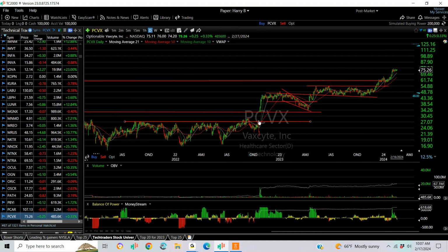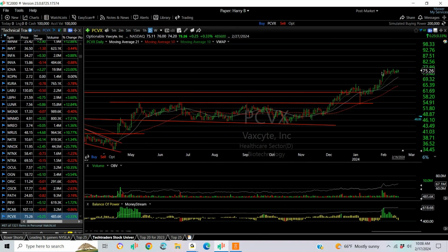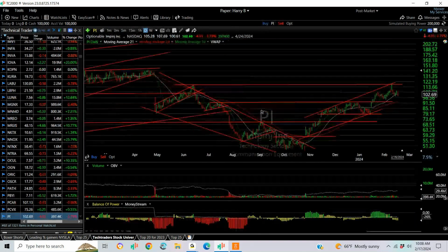Vaxcyte, breakaway gap, flag. We put a swing on it and then it pulled back and tested, ran up and consolidated for a couple, 3, 4 months, and then keeps running. Right now, if you take a look at it closely, oh, flag. Where is this going? 82, 88.